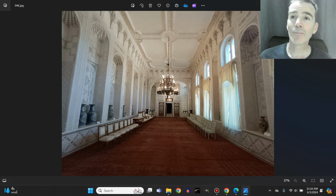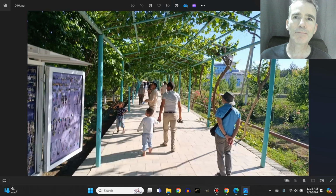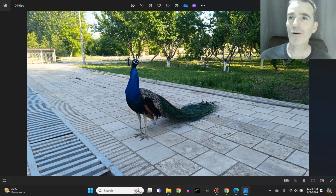And then it was back to Bukhara in the afternoon. We were all a little bit tired because we had an early start, but we still managed a couple of hours of sightseeing. We went to the summer palace where Timur's wives used to stay. It was like a sort of walled, beautiful garden, and some of it was built in a more sort of Western style. We had a lovely day, blue skies. Peacocks wandering around the garden.